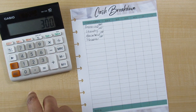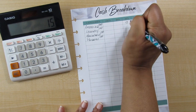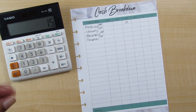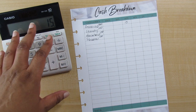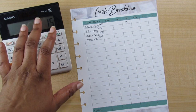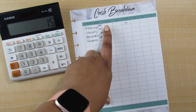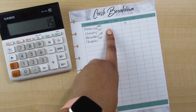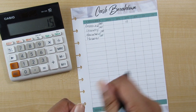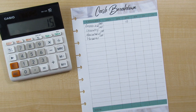300 divided by 20. So I need 15 20s for my groceries. It did work out really well. Normally when I used to have a lot of 20s, I used to overspend all of the time. So I gave myself hundreds because I wouldn't want to break the bill. But this time in February, I gave myself 20s. And so what I did was I just pulled out what I needed and left the rest at home. And it worked out fine too.